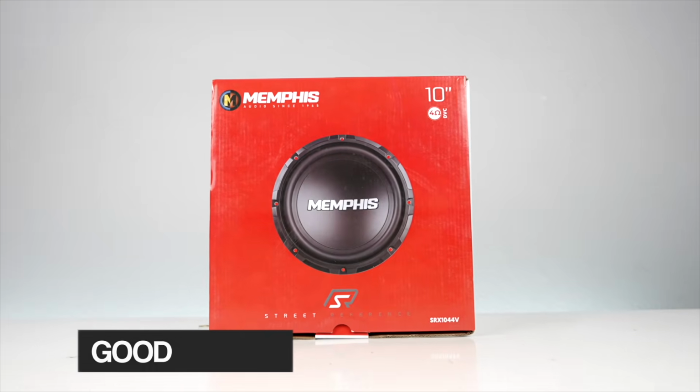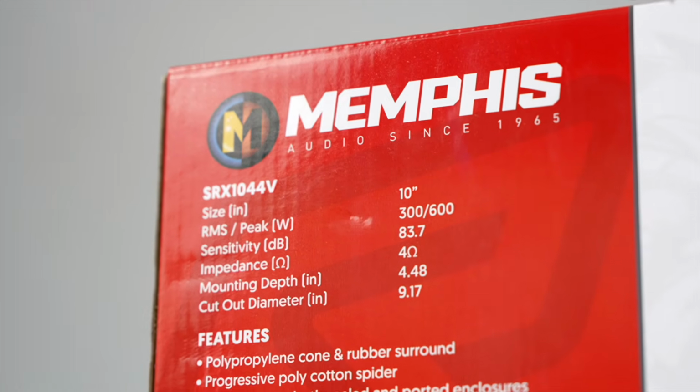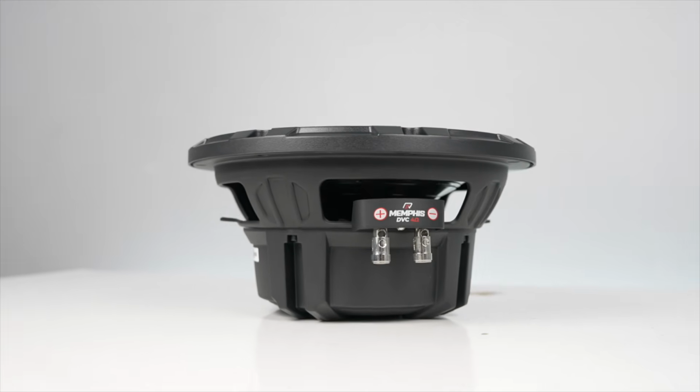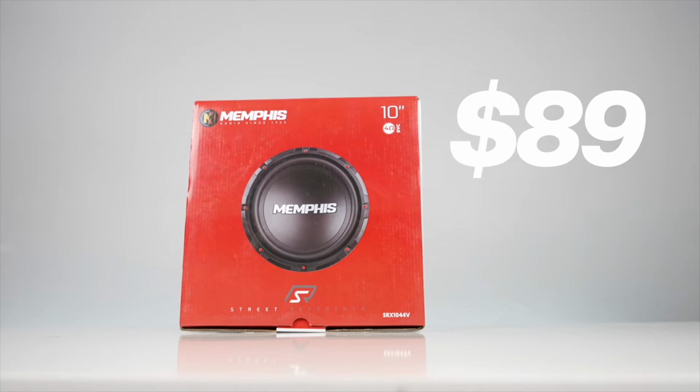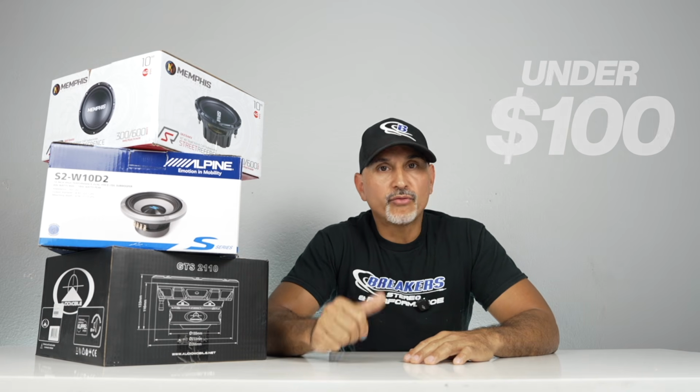The Memphis SRX 1044V. Power handling is 300 watts RMS, and the mounting depth is 4.5 inches. And these need 0.75 cubic feet per driver, and the price is only $89. Now, why this one? I wanted to have an option under $100 where you get solid performance on a budget.